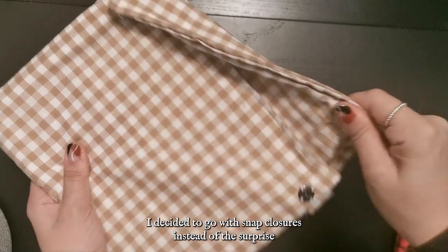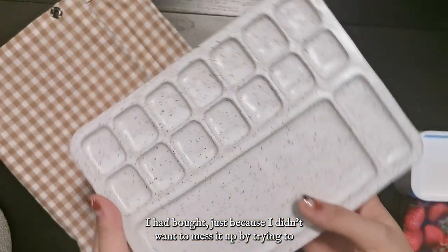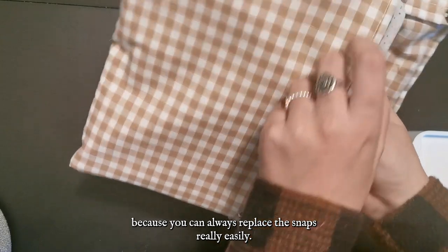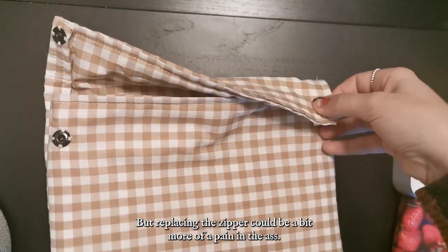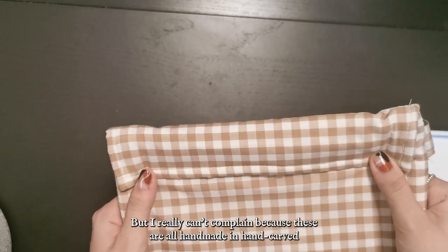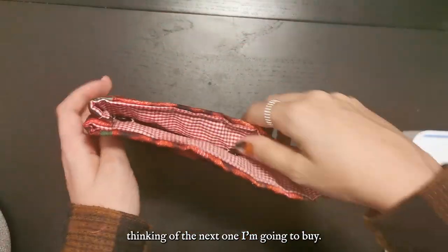I decided to go with snap closures instead of the zippers I had bought just because I didn't want to mess it up by trying to install the zipper that may not work or could break later, because you can always replace the snaps really easily, but replacing the zipper could be a bit more of a pain, and so I didn't do that. And I gave myself the slightly more wonky palette, but I really can't complain because these are all handmade and hand carved and they're super beautiful, and I'm already thinking of the next one I'm gonna buy.